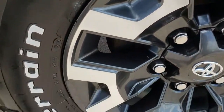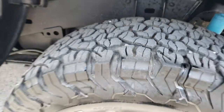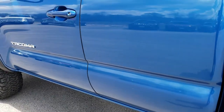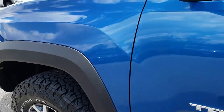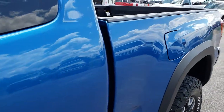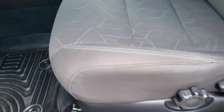This back rim is absolutely perfect. And just as much tread on that tire as the rest. Like I said, we want to make sure you get the most accurate representation possible so that when you get here, there's no surprises and you're ready to go on the truck. Maybe one tiny little ding above the wheel well there on that box, but other than that, very, very nice.